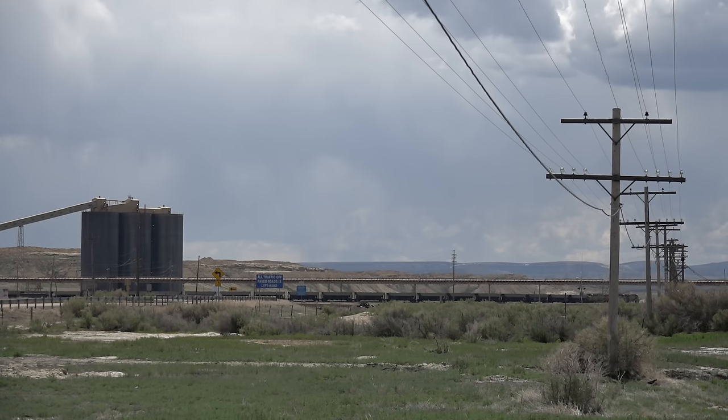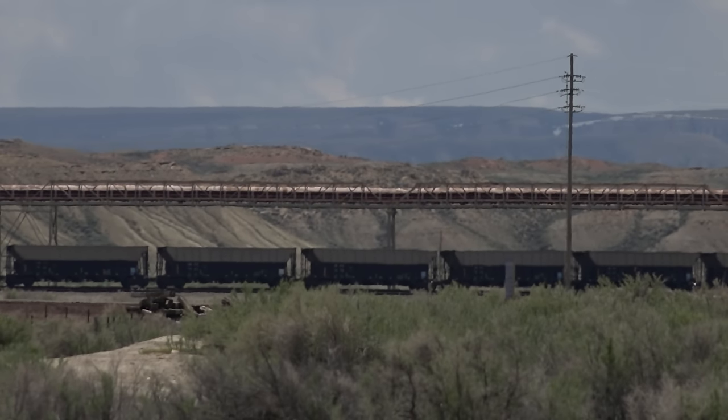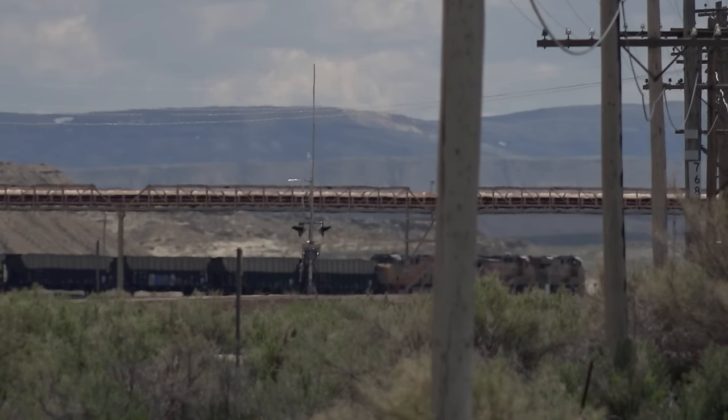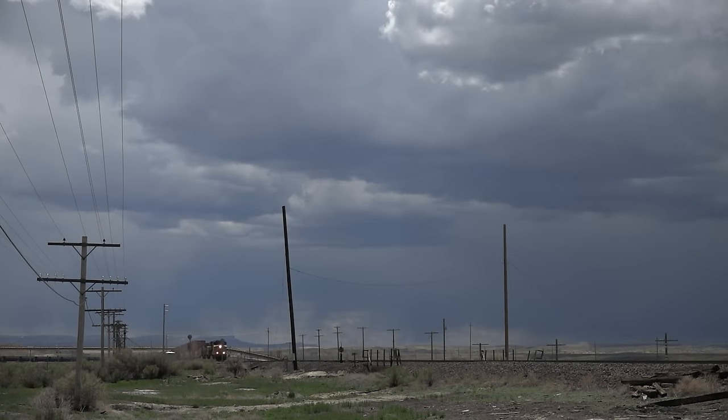The Black Butte Coal Company was formed in 1974 and has been shipping coal since 1979. It currently handles around 3 million tons per year. While the Jim Bridger train continues around the balloon track, a high-priority UPS train passes on Main 1 behind UP 2734.